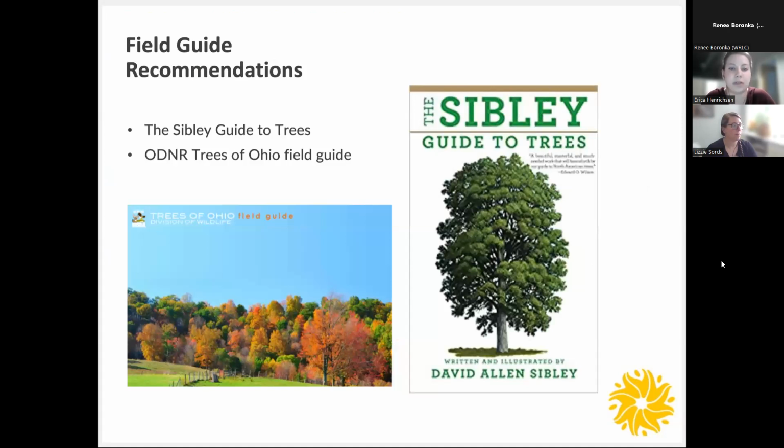But the most important tool that you can have when kickstarting your tree ID journey is a good field guide. So our main recommendation is the Sibley Guide to Trees, which is authored and illustrated by David Allen Sibley, who's known for his bird guides. So it condenses a huge amount of information about tree ID in North America into a very logical, easy to use format. However, on the other hand, if you're looking for a free resource, the Ohio Department of Natural Resources has a Trees of Ohio field guide that covers about 69 of the species you're most likely to encounter in Ohio, and it's available via PDF online. It's very accessible.